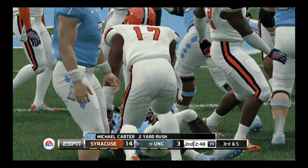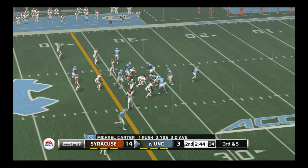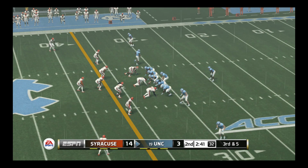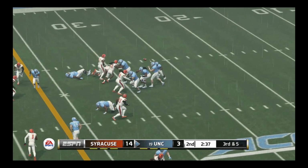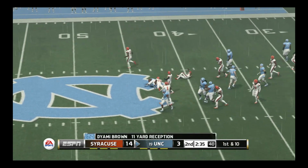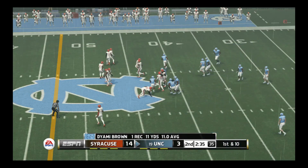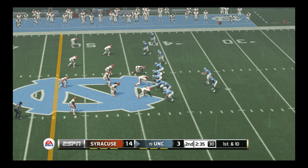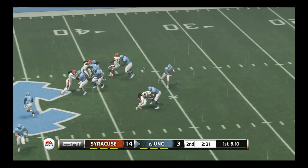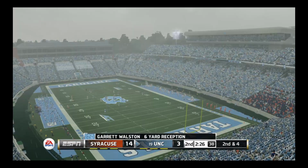Tackles him hard at the 31. And he's hit before he can go anywhere. Quick throw, and he's tackled at about the 49.